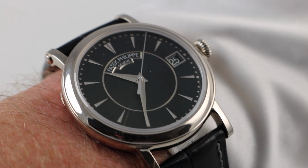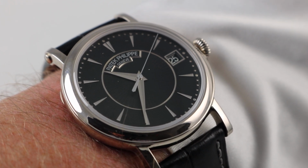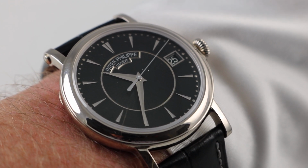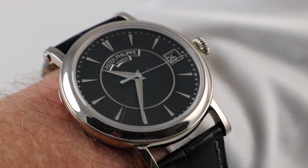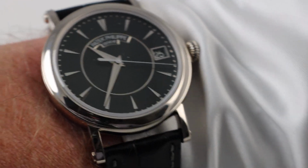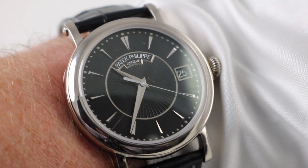It's very accommodating, very versatile. It can be formal, and at the same time, at 38 millimeter, it's among the larger Calatravas. So I'll let you take a look at that. Again, this is it on my wrist, and allows you to sort of see that guilloche.